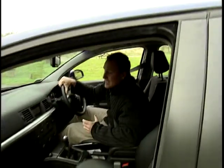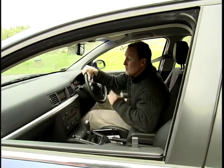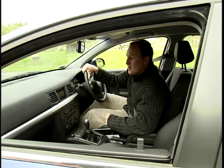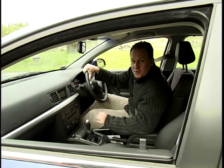Now, that classy exterior is taken into the cabin, which really is well put together and feels very solid. And if it's gadgets you like, well, this has got a lot more than the Subaru.